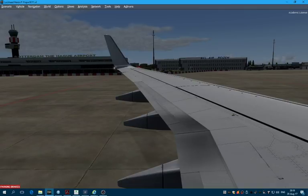Transavia 16 Tango, correct. Contact the tower for taxi on 118.2, goedenavond. 118.2 for taxi, dankjewel. Rotterdam Delivery, goedenavond. Transavia 65 Alpha.